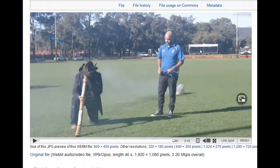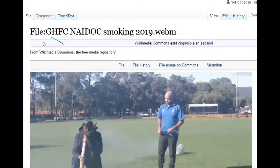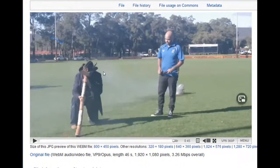This might say Pomona back here, but I can't be sure. I don't know what's going on. GHFC NIDOC Smoking 2019. Don't know what's going on here. This is very, very much outside of my experience. I don't know. So, all right, let's go to the next one.